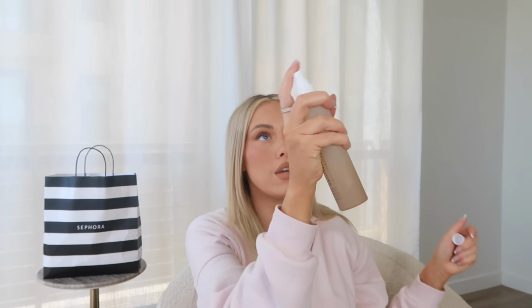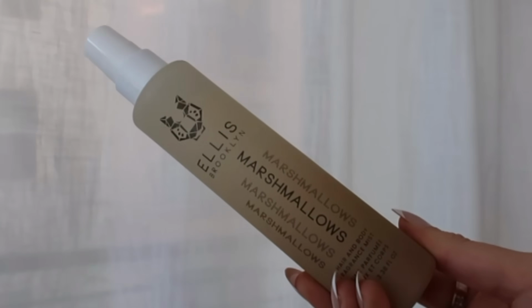Oh my gosh, you guys, there's also this marshmallow scent from Ellis Brooklyn. So this is marshmallow, caramel accord, and milky musk. If you like a good marshmallow scent, I feel like this is a really good one to look into that's at a pretty good price point. $35 for the 1.7 ounce or $45 for the 3.3.